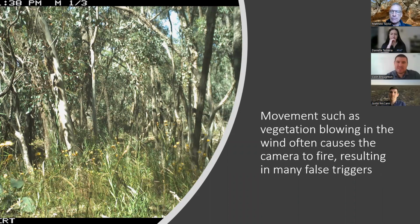And one of the challenges with camera trapping is it just generates a huge amount of data. We currently capture millions of images every year, and we expect this to continue increasing over time. And all of that data has to be managed and stored. It takes up terabytes of disk space. And one of the contributing factors to the amount of data is that the cameras are triggered by any kind of movement, not just that of wildlife.